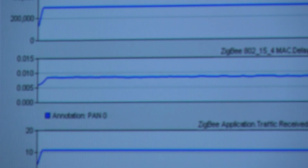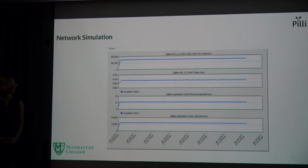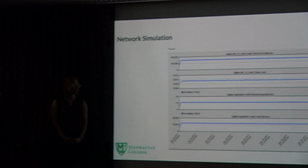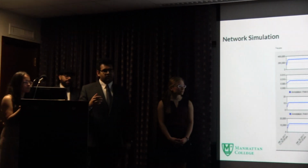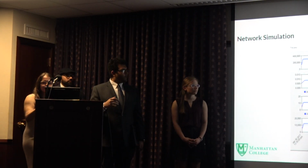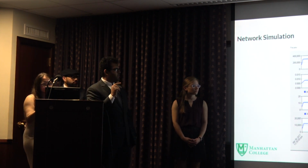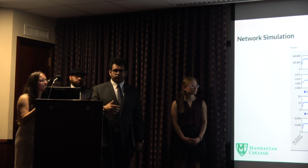So the bottom two graphs are a comparison of the traffic sent as well as the traffic received. The traffic received is a little bit lower than the traffic sent, so you can tell that some data was lost along the way. The other two graphs are the MAC data traffic, so it would be the MAC throughput.